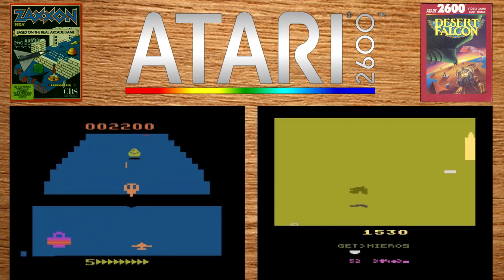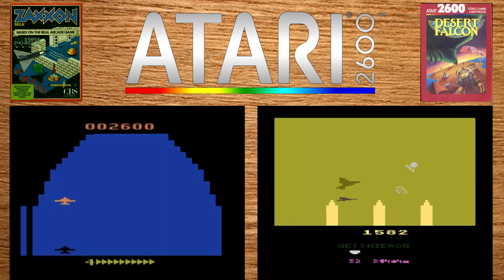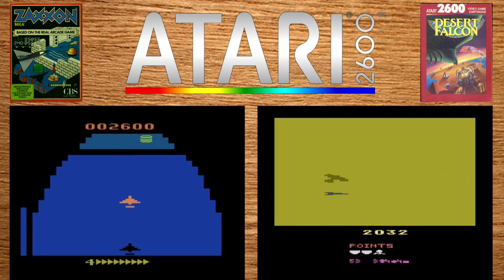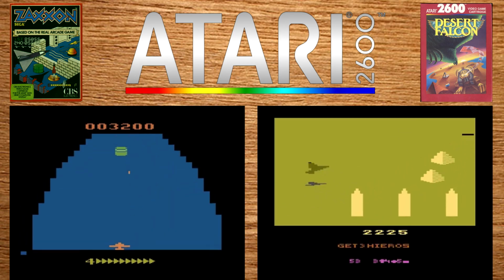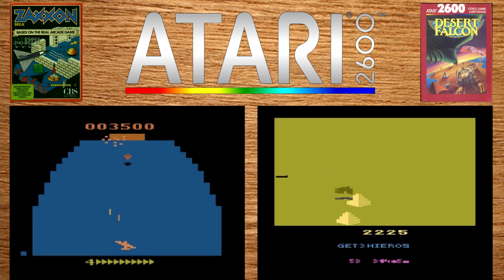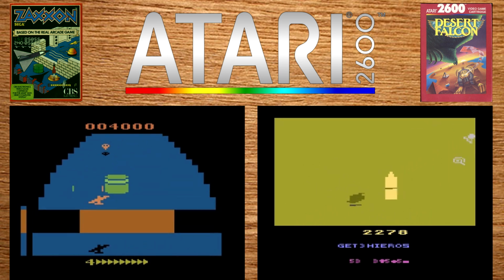It might have taken 5 years, but Bob Polaro proved Coleco's incompetence with his conversion of Desert Falcon from the Atari 7800. This was perhaps made even more impressive when you consider that the original was somewhat of a showcase title for the Pro system. OK, Desert Falcon is a little bit clunky, and it's hard to judge your height, but it's a damn sight better effort than Zaxxon was.